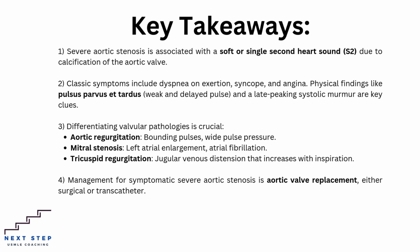And then number three here is differentiating valvular pathologies. Nowadays, it's not enough to just recognize the murmur. We know that aortic regurgitation is a diastolic decrescendo murmur. We know that mitral stenosis is a mid-diastolic murmur with an opening snap, that rumbling murmur with an opening snap. So we know these key words, but then what they end up doing is they ask you about the physical exam findings and some things you might see in association. So hopefully number three will help you with that in our key takeaways.